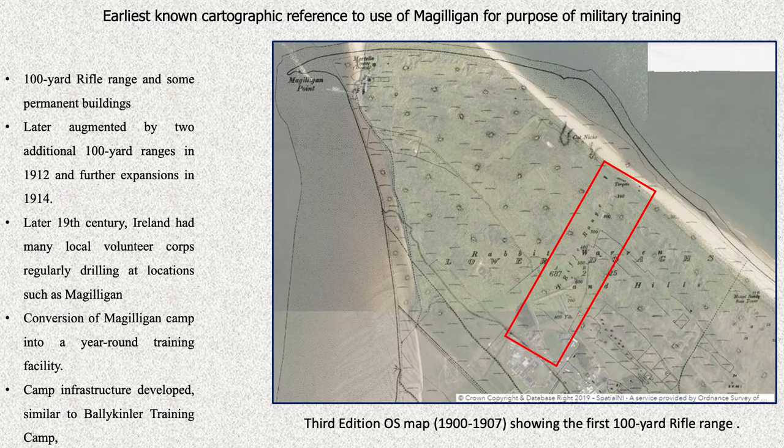Magilligan townland is rich in military heritage, with a number of sites and monuments already recorded on the Northern Ireland Defence Heritage Database. During the 16th and 17th century, military activity centred on the sanctuary of the Foyle and its narrows. However, the earliest known cartographic reference to the use of Magilligan for the purpose of military training appears on the third edition Ordnance Survey. It details the 100-yard rifle range and some permanent buildings dispersed across the landscape. The first rifle range established in 1898 was later augmented by two additional 100-yard ranges in 1912, and further expansions then seen in 1914.